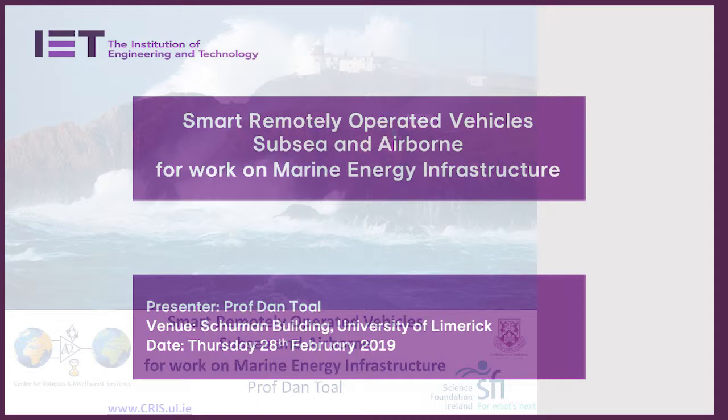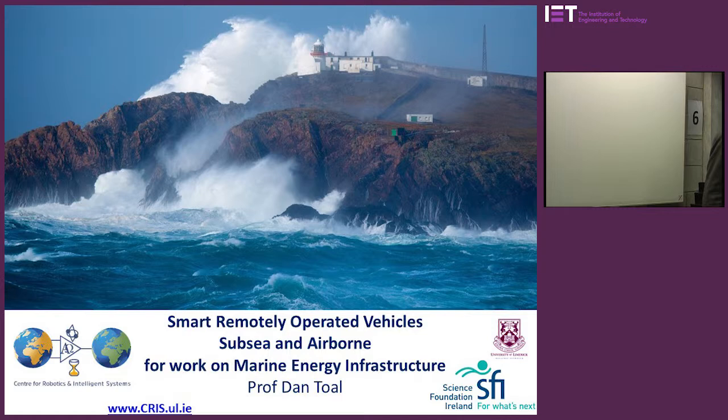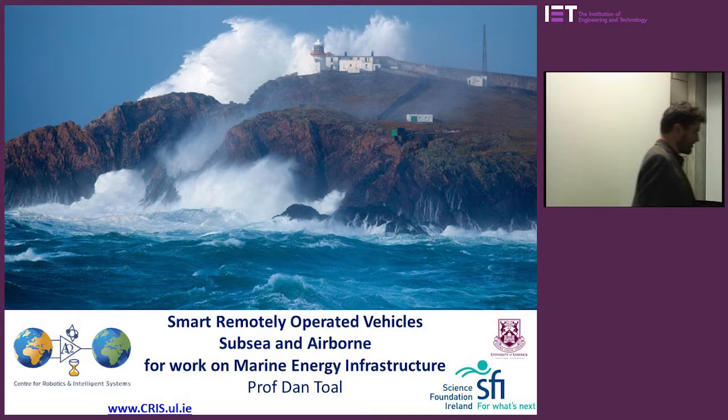Based on time, as I put the pack together, I've left the airborne out more than the title might suggest. We work in both subsea and airborne, but I've literally only a slide or two on the airborne. So the talk will focus more on the subsea robotics for renewables, but we are active in both areas.